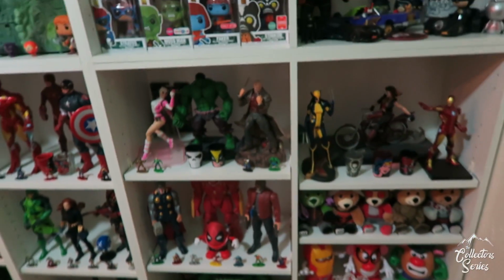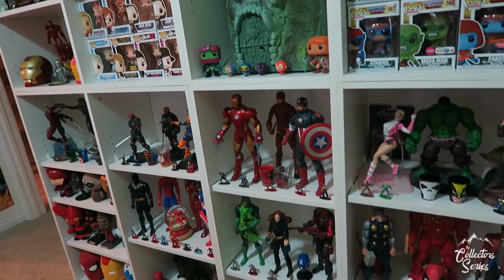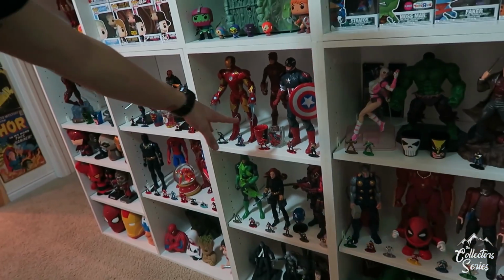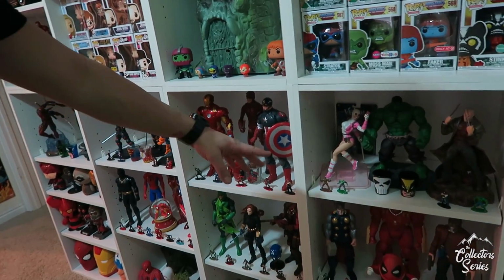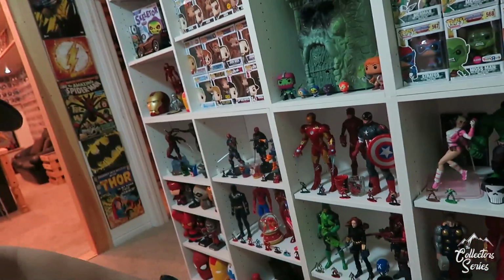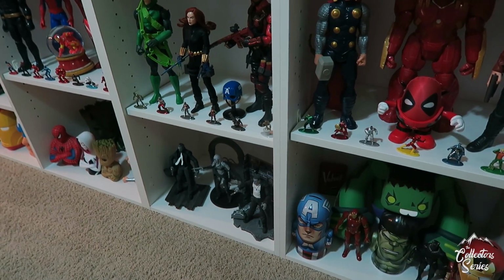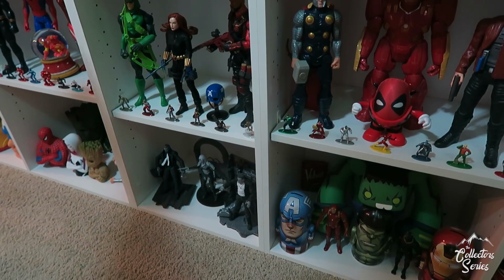Pretty awesome. You've also got some other random figures. Are these any specific brand, or are they all just kind of...? These ones are your Legends brand. Oh, they're just like the bigger Legends. The bigger Legends, yeah. And then on the next shelf down, a lot of those are the $10 ones you see at Walmart. And then you have some of your more expensive statues.